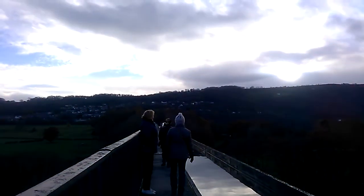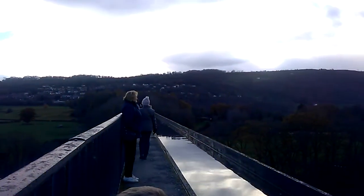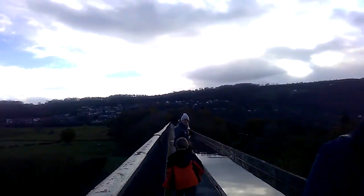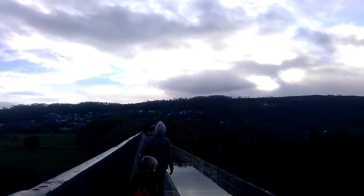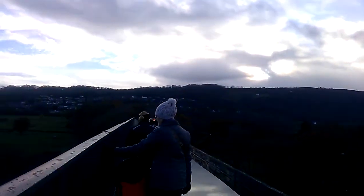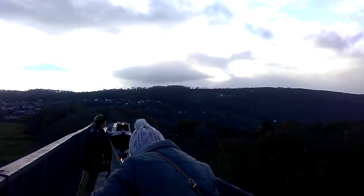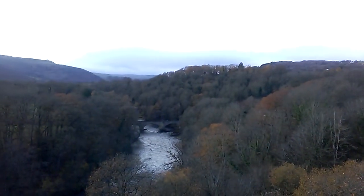But as you can see, it's very tight. I mean, there's not much room between the actual canal boat and the edge of the water. The boat just about fits in. It's very tight. So when you're stood on the boat and looking down, it's almost as if you're floating in the air, which must be very scary, sitting on the boat going over. Another little view of the river down there, dark and mysterious.